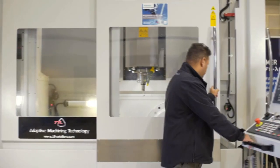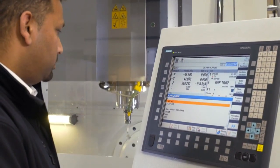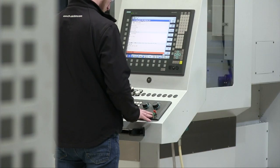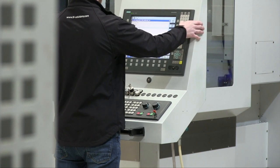The NX post-processor is a vital link between the CAM system and the machine tool. Unlike other Siemens resellers, TTL has its own workshop facility with 3 and 5 axis machine tools. This allows us to develop and test post-processors prior to delivering them to the customer.